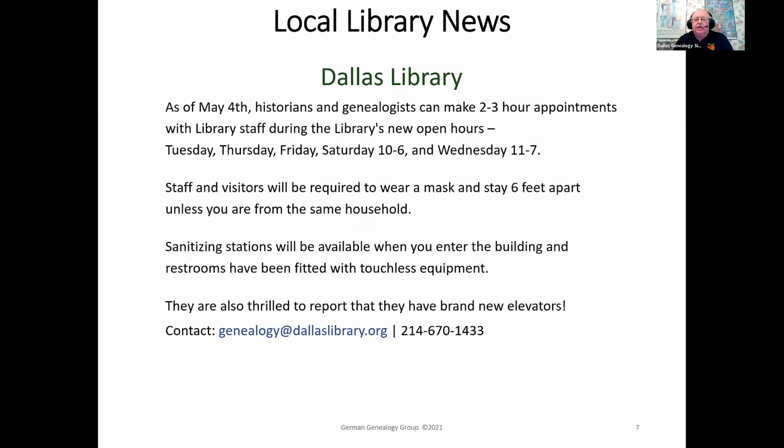We have some nice, exciting news from the two large libraries. First of all, the Dallas Library is open on a limited basis. As of this week, historians and genealogists can make a 2 to 3 hour appointment with the library staff when the library is open. And on Wednesdays, that's 11 to 7. Tuesday, Thursday, Friday, Saturday is 10 to 6. And you go ahead and make an appointment either by email or phone number is there at the bottom.